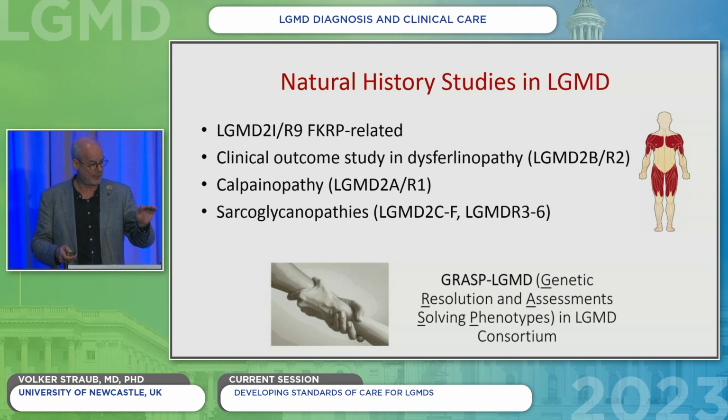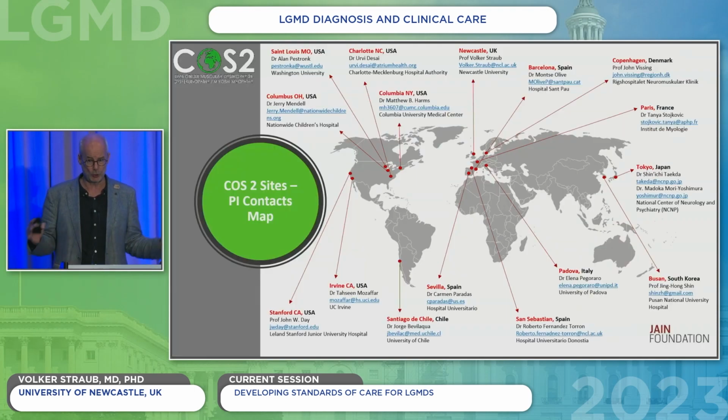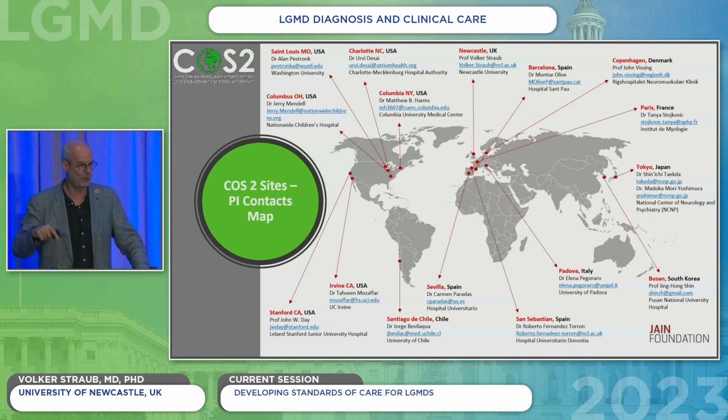I'll just briefly mention again the clinical outcome study in dysferlinopathy, because this is currently the biggest natural history study in limb-girdle muscular dystrophy. Meredith James mentioned that we are collecting many things across many sites, and we have done this in 200 patients over many years. So we have a lot of data for this specific form of limb-girdle muscular dystrophy. And Chris also pointed out that we need to make sure that we are not just looking at one specific ethnic group, but think about ethnic diversity, and maybe limb-girdle muscular dystrophy manifests differently in Asian or African populations, because our approach is holistic and global. And we need to work globally because otherwise we don't have enough patients, because these are ultra-rare diseases.